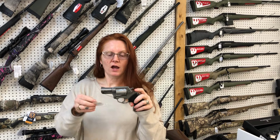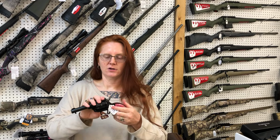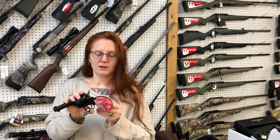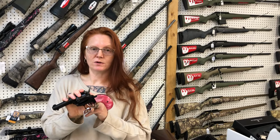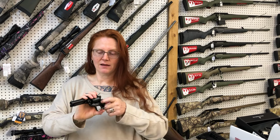Charter Pitbull in the 40 caliber. I said it, it's a 40, I didn't make a mistake. She's only $410. The little cutie right here. So Charter, good Lord. Heritage Rough Rider and the Bird's Head Pink Grip in a 22 combo. So you'll have the 22 long rifle cylinder and the 22 mag cylinder for $180.